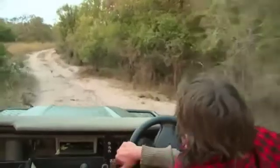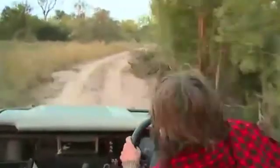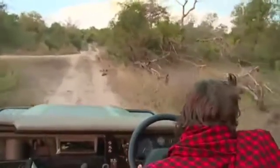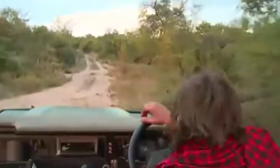So we're checking these areas and drainage lines around Arathusa Safari Lodge, trying to check if there's any sign of Shadow and her cub, which we saw a few days ago, who is the daughter of Karula.